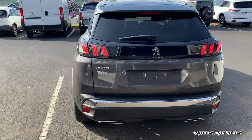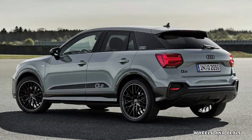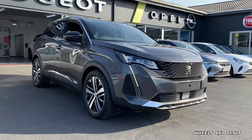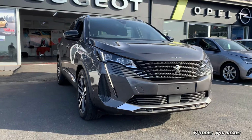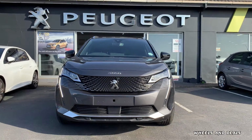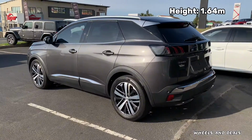Peugeot 3008 competes with cars like Haval H6 GT, Hyundai Tucson, Kia Sportage, Audi Q2, Chery Tiggo 8 Pro, Honda CR-V and Mazda CX-5. Talk about exterior design. Peugeot 3008 has a sleek and modern design appearance that combines elements of a traditional SUV with a hint of crossover sportiness. Dimensions of this vehicle are 4.47 meters in length, 1.84 meters in width and 1.64 meters in height.